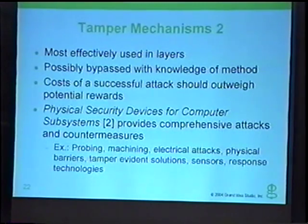So, they're most effectively used in layers. Layering of any sort of security mechanisms is good as long as you don't layer too many and as long as you understand what you're doing, as we mentioned before, and you're not putting all your eggs in one basket, focused on securing one particular area. The problem is a lot of the current tamper mechanisms or anti-tamper mechanisms can be bypassed if you know the method.